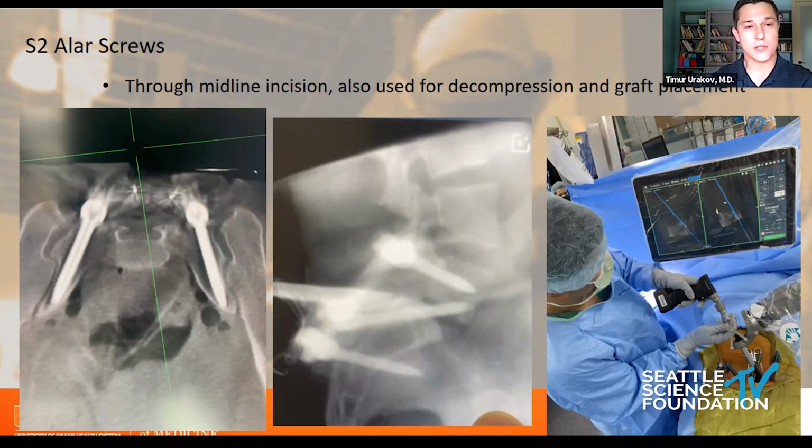The S2 alar screws go through a midline incision, and that same midline incision that you can see on the right screen is minimal, but it's enough to get down to the posterior lateral aspects, do whatever decompression of the fragments, remove all the bony fragments, decompress the nerve roots, and also lay posterior lateral graft. Again, not requiring that foot-long exposure otherwise.